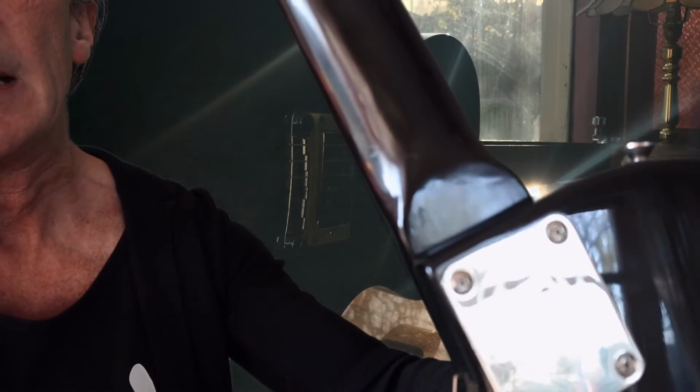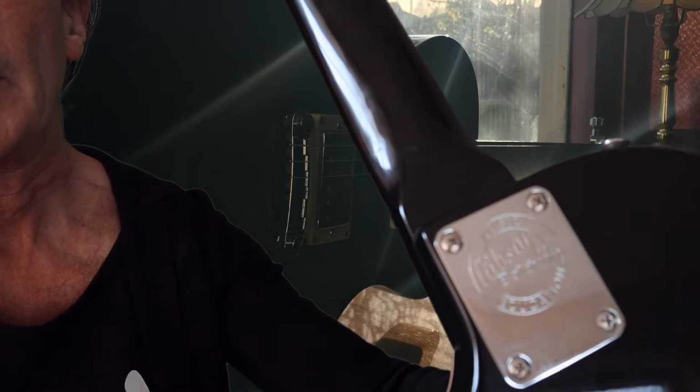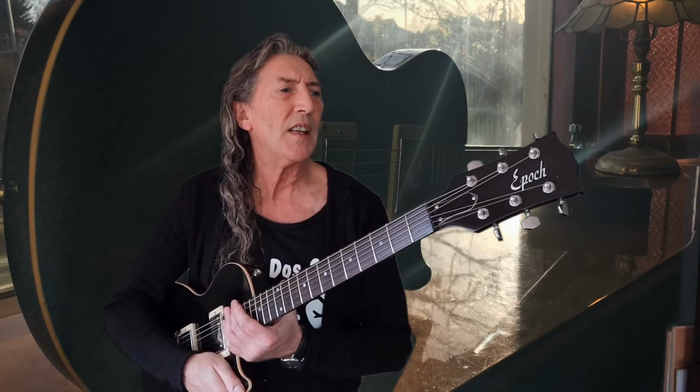So, yes, the Gibson Epoch. Now, question number one, is it a proper Gibson? Well, it says so on the back, on the back of the neck, which is something that Gibson are not particularly famous for. There's only a couple that spring immediately to mind, the Sonex, I like the Sonexes, and the Marauder. There's probably a few others knocking about here and there.